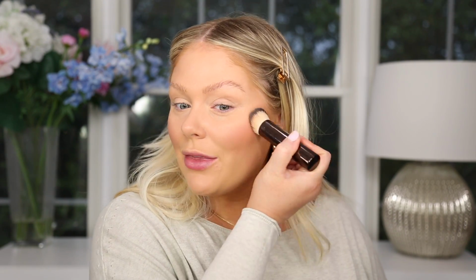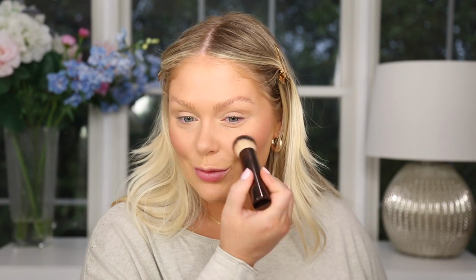These again are another product that don't take a ton of blending because when you don't have a lot of time, you need products that are gonna work and that are gonna work fast. Where this one, you really don't need to blend it a ton into your skin. It diffuses really easily on its own.